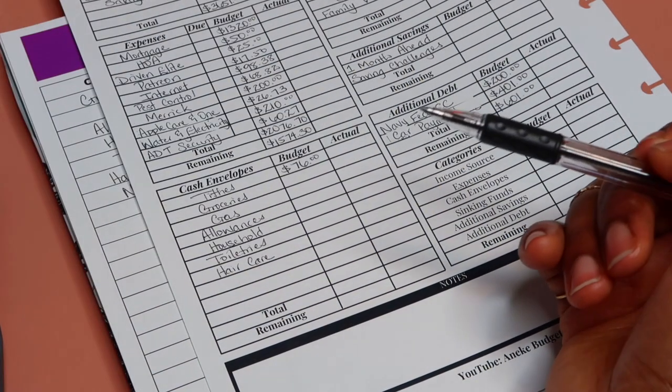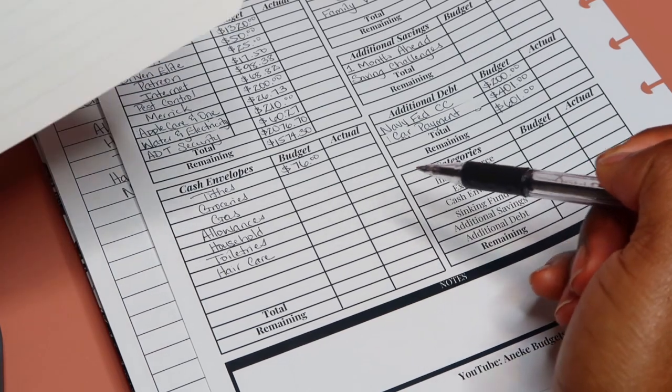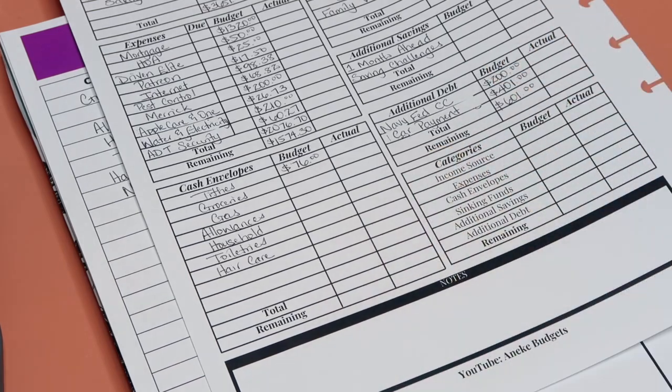And I'm only going to be using $472.30 right now. So we are doing really good. We're doing really good, y'all. Oh, my thing got stuck.